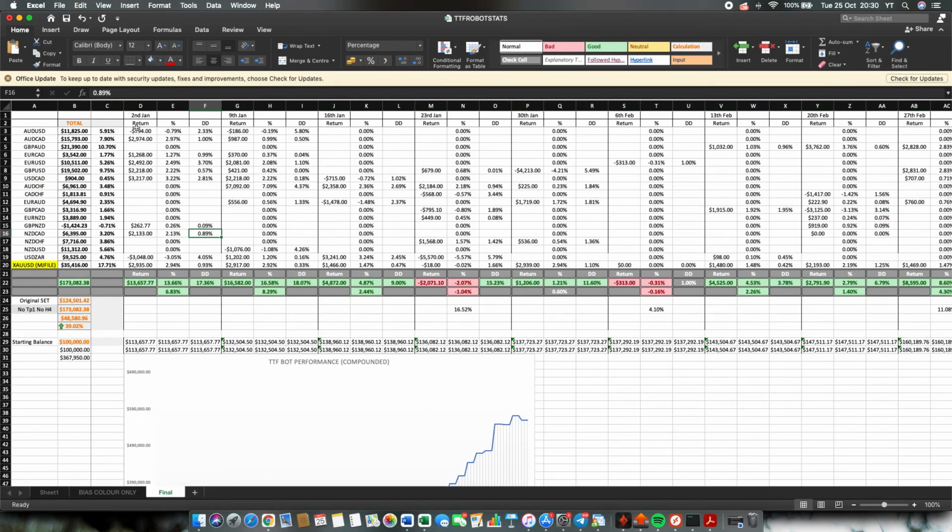From the 2nd of Jan, all you want to be focusing on is the figure at the bottom over here. 6.83% return. That's what it gave us in the first week alone of Jan. Then the next week it gave us 8.29%, the next week 2.44%, and then we've got a couple of losing weeks, which is inevitable, it's going to happen.